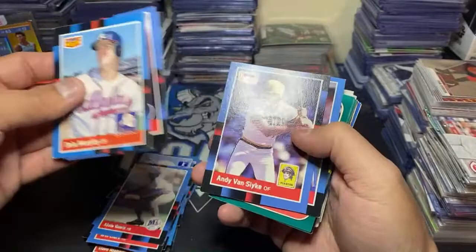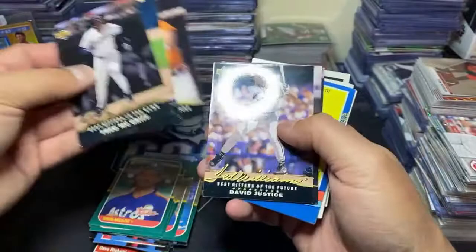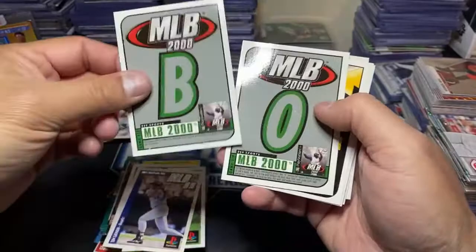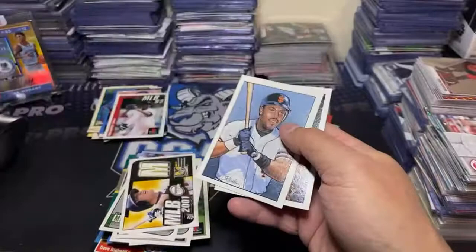The rookies, Meads, Long. Those are all beat to hell. Here's Junior. Oh, this is from PlayStation, MLB 99 cards. Ben Grieve, Pedro Martinez, that's kind of cool. Tim Salmon, Gary Sheffield, Hall of Famer. MLB 2000. Yeah, I bet. Oh, those are those Bowman cards that they throw inside. Put that Mattingly aside for Vogs, because I'm sure he'll claim it in a second.